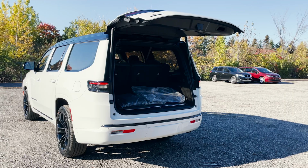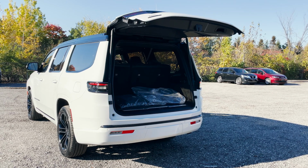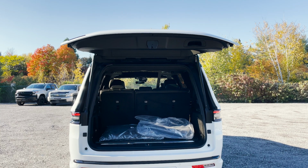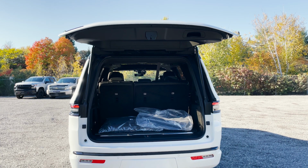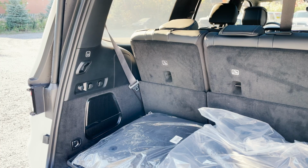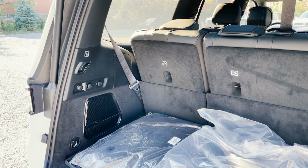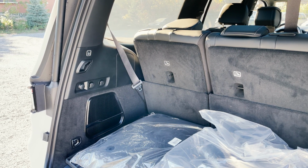Now, if we go ahead and open up the tailgate here, you can see you have a ton, and I mean a ton of room to put whatever you need and have enough storage in there. And if you need more storage, of course, you can fold down the third row seats and have even more room. But other than that, it's pretty much identical to the Grand Cherokee L. Back here is your tailgate button to close it. You've got a few grocery hooks. You've got your massive speaker back here.